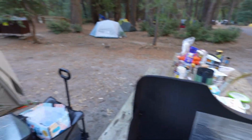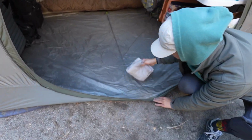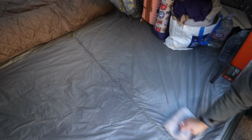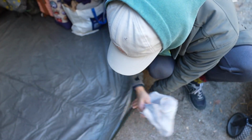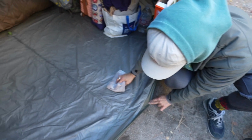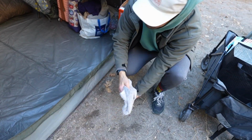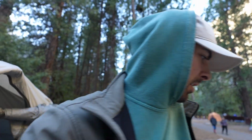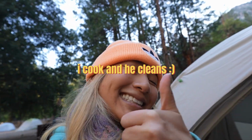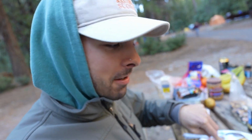And Matt is cleaning up the tent. He doesn't like any dirt. He's thinking of cleaning up the tent right before we leave so we don't have to re-clean it again, but I think we're gonna either hose this down. Yeah, I'll need to clean it again. Yeah, but might as well make it clean and then cleaner. That's how Matt likes it. I cook and he cleans. Ooh. Tastes good. Thanks, babe.